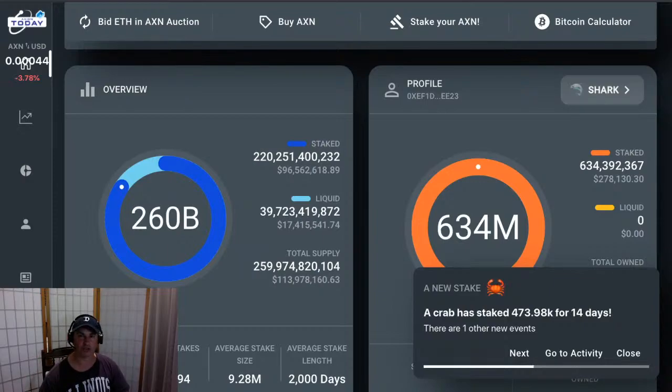And the other side of it too is that we've got fewer whales floating around. By my account, we've got one or two that have short stakes, and some of that seems to have been staked longer. So if they start to change their decisions as well, we'll see what happens there.